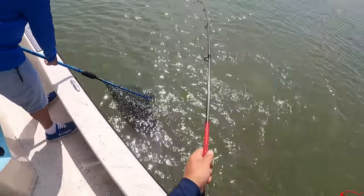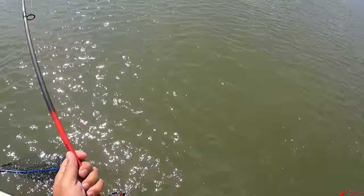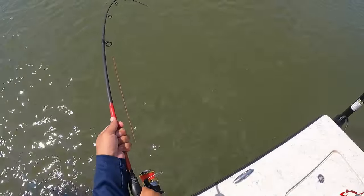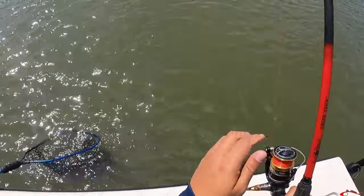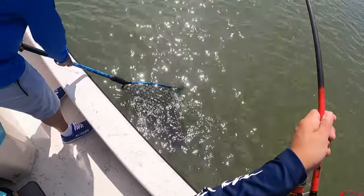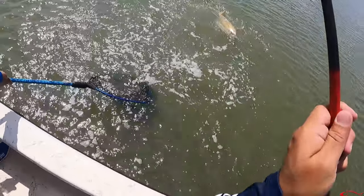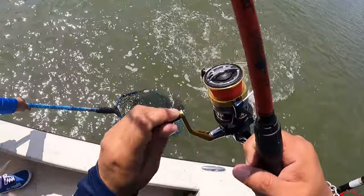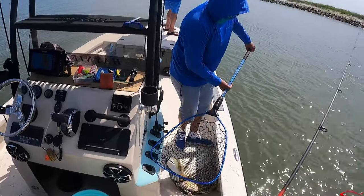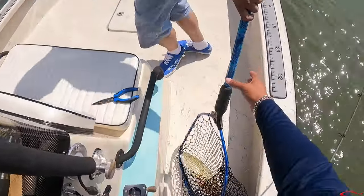He might be right there. He might be right on it. He's close. Come on. Hey, all the rocks are in between the rocks and the boat. Oh, there he goes. Here he goes. Yeah, he's too big. Get that monkey off my back. Get that monkey off my back, please, sir.